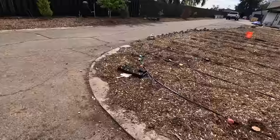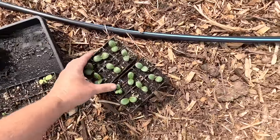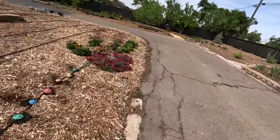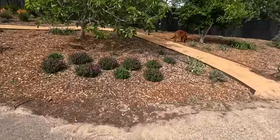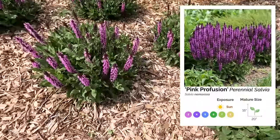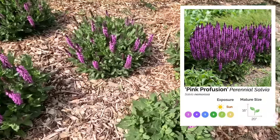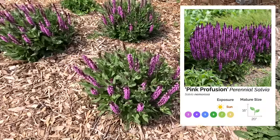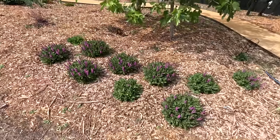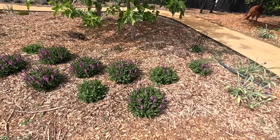But over here are my cardoons, right there and right there. See, these look awesome. So I'm going to get those in between the sweet romance lavender. Oh, and then these are perennials that I got in fall from Walters. These are the pink profusion salvia. Look at how good they're looking. There's bees on them. They're showing color. Oh, they look so good. I've just fertilized them one time, one quick fertilization with just an all-purpose fertilizer, and they're super, super happy.